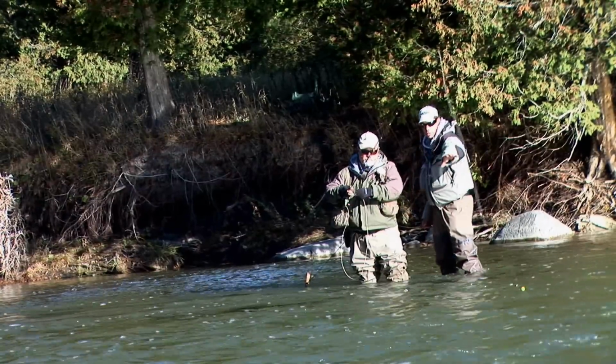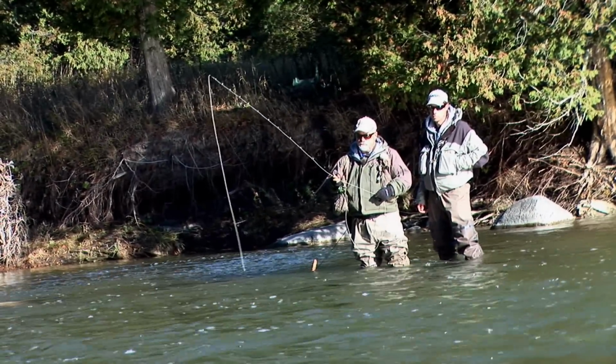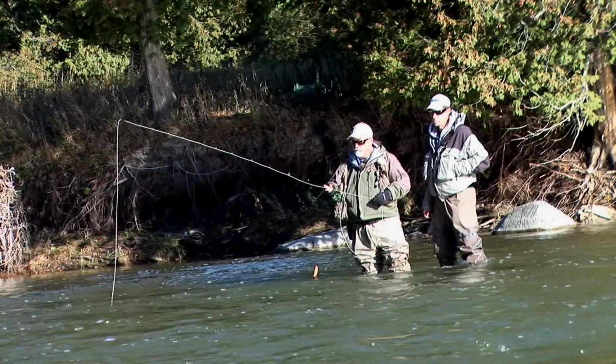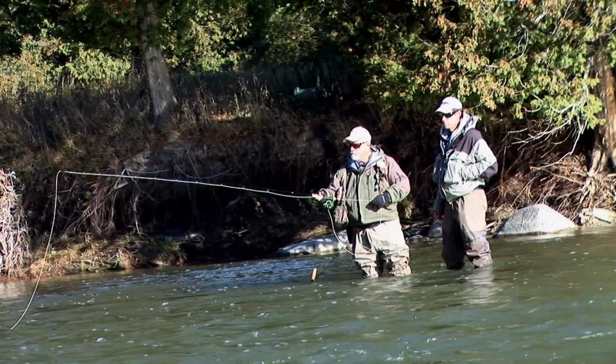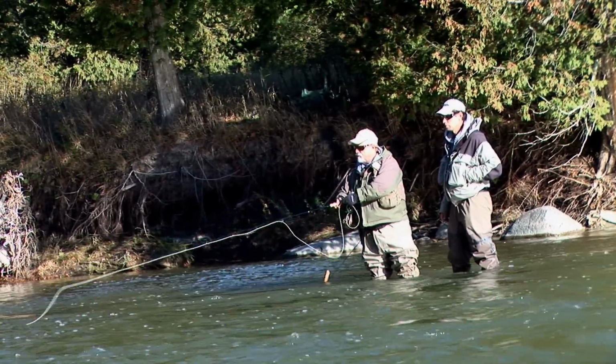There should be fish sitting right in here. Okay. I've shortened right up. I'm no more than 15 feet off the end of my rod tip. Feed a little line down, get a longer drift.